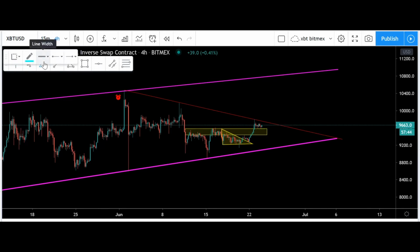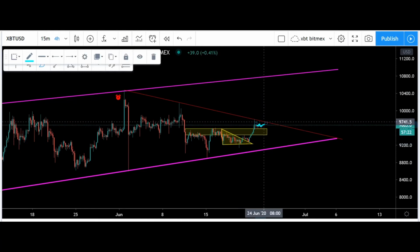But another interesting thing that I want to point out is this 4 hour. Notice how we're in a bit of a triangle. We had our little bit of a dump here, and then we ended up going towards this resistance again. I mean, it's not a strong resistance. We only had our 2 touch points. But notice we shot right back up to this resistance, and now we're just kind of tapping away at it.